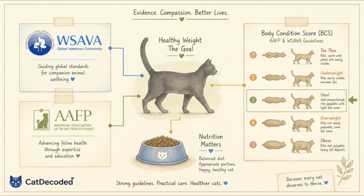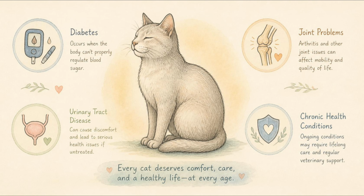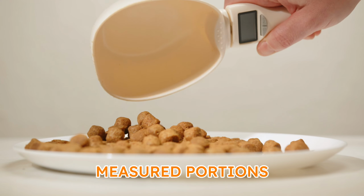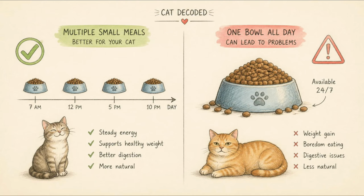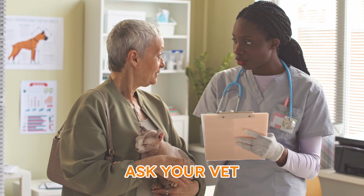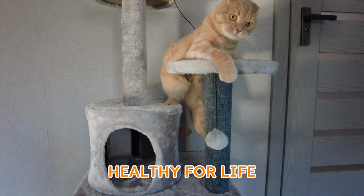According to the World Small Animal Veterinary Association, WSAVA, and the American Association of Feline Practitioners, AAFP, obesity is one of the most common health problems in pet cats, increasing the risk of diabetes, arthritis, urinary tract disease, and many other chronic conditions. For most healthy cats, measured portions divided into several small meals are a better option than leaving food out all day. If you're unsure what's right for your cat, ask your veterinarian. Loving your cat isn't about keeping the bowl full. It's about helping them stay healthy for a lifetime.